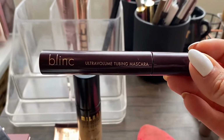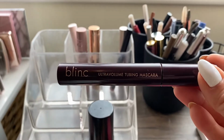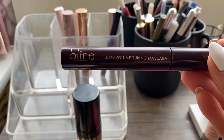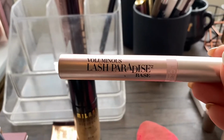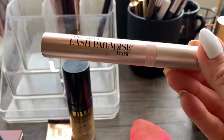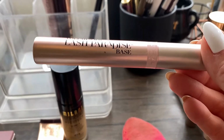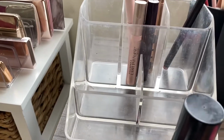Same with this one from Blink. I've only used it a couple of times. Didn't feel like it was anything special and didn't really enjoy it, but I will keep it in there for now. And then from L'Oreal, I have this Lash Paradise base. To be honest, since I'm using the Bite all the time, I rarely use a primer anymore, but I'll keep it because I feel like it's still good.